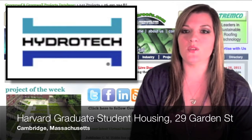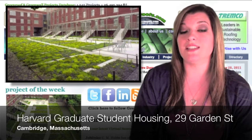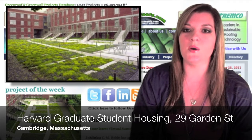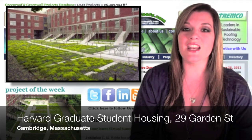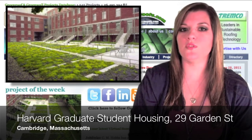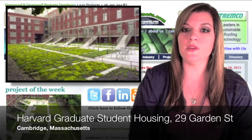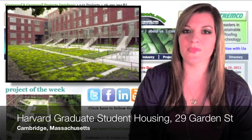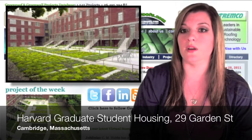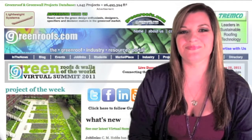The American Hydrotech project profile states the once unsightly rooftop is now a 10,000 square foot garden roof, providing pleasing views and helping to add a sense of place and community for the graduate student residents here. The garden roof will significantly increase the life expectancy of the roof and is also helping to control stormwater runoff. The rooftop plantings include a mix of succulents, sedums, and delosperma, drought-tolerant varieties that are perfect for Boston temperatures.